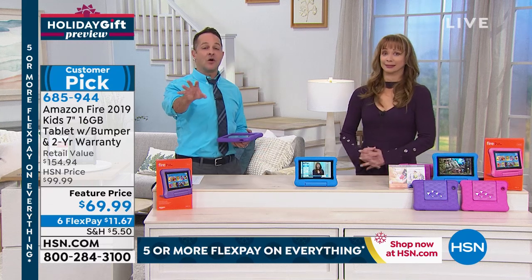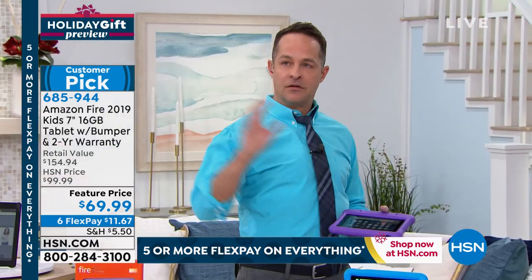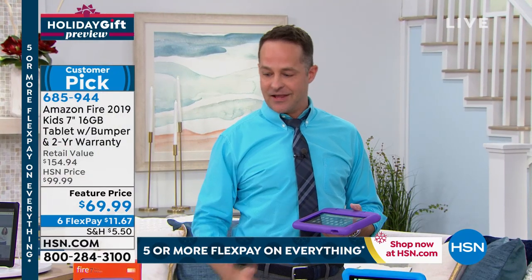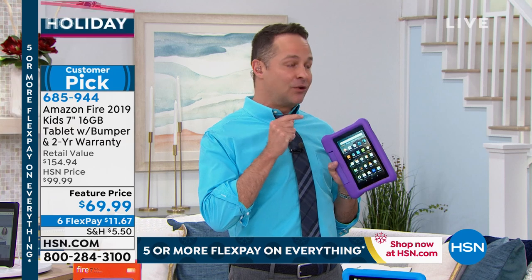Yes. Because if you give them a kid's tablet and it doesn't work like your tablet, all they're going to try to do is take your tablet. It's true. They'll want your tablet all the time. I have an 11-month-old right now, so I've learned that. Whether it's the phone, whatever's in my hand is what they want. This is the kind of tablet you would have in your hand.